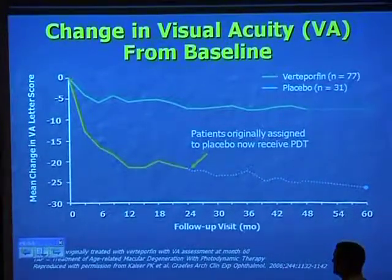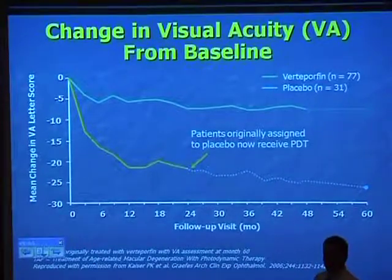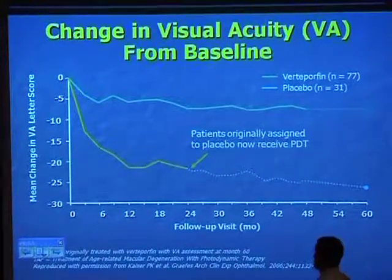But the difference was the people who got the treatment, the Visudyne medicine, verteporfin, they only lost on average about 6 letters. Now, on an eye chart, 20 letters is 4 lines on the eye chart, okay? And 5 letters is 1 line.